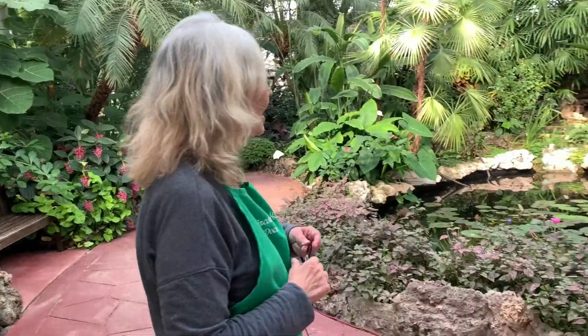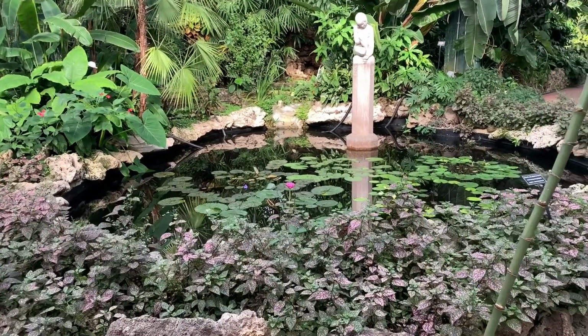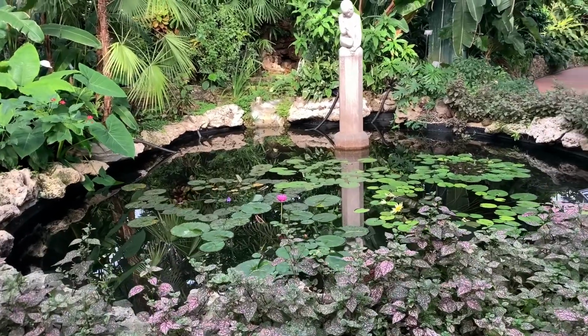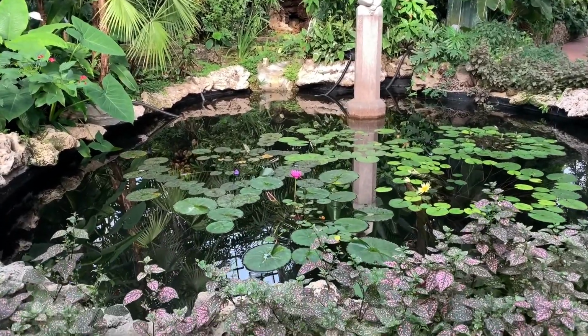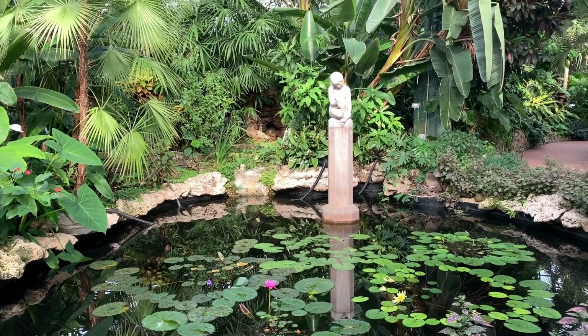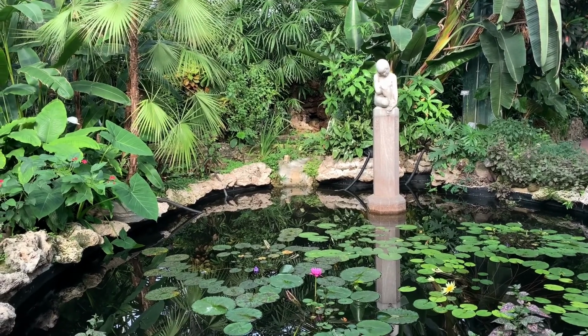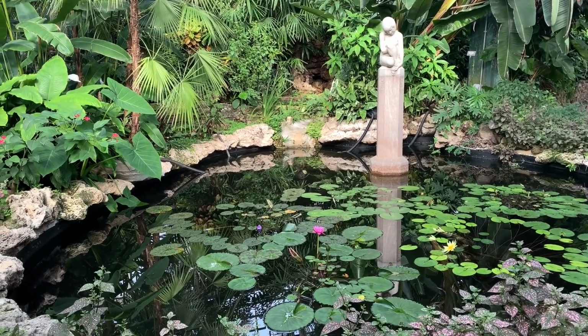This is one of our 2 ponds in the conservatory. In the past, we've had fish in here, which hopefully in the future we will also have fish in here. They're in our other pond right now. And we have small children who come in, especially daycare groups, that are just fascinated by the fish. And it's difficult at times to get them to move beyond the ponds.